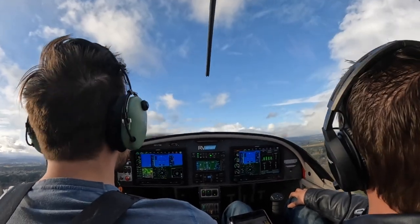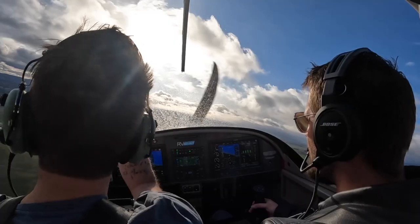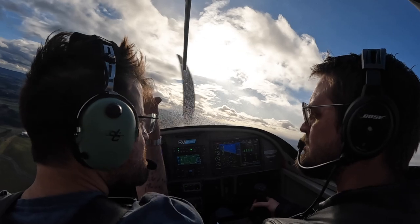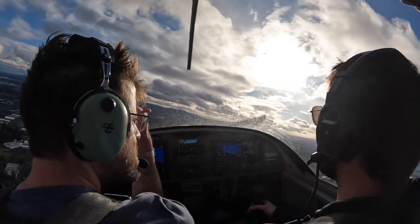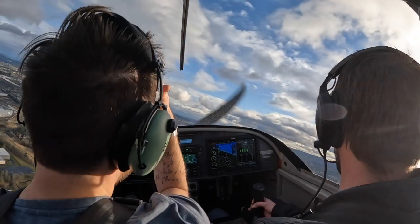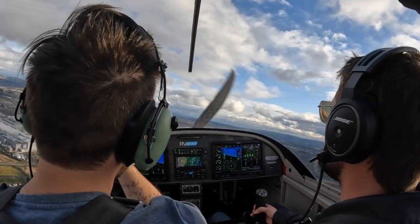So I'm going to demo a power-off approach now. Okay. Take the power out. The only difference between the power-off approach and our normal approaches is we're not going to use any flaps until we have the runway assured. Okay. Our second stripe is what we're going to be sending down on, okay? Okay. There's the second stripe. Power comes out. I'm pitching for 70 immediately.